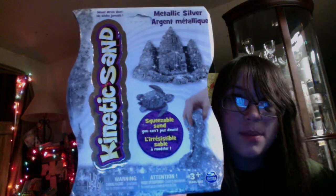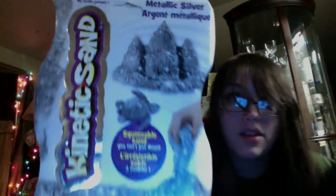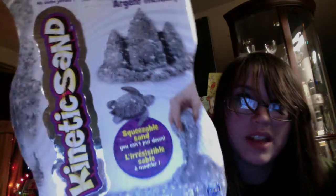Next is this. This is the Kinetic Sand Metallic Silver. Yes, I really like the color silver, and I like Kinetic Sand, so that's why I got this. Yeah, I found this in the store. It's so cool though, and look at how it twinkles and stuff. That's so cool though.